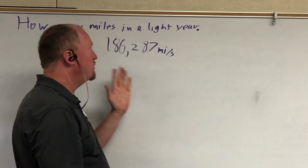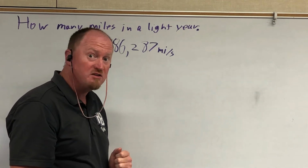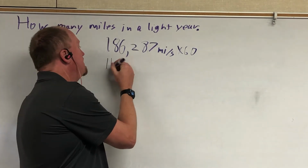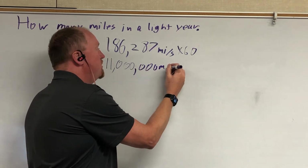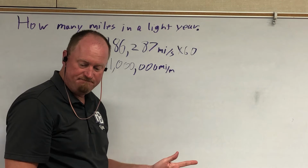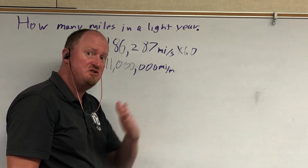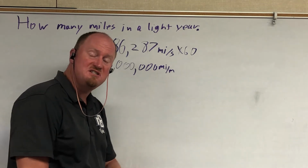Okay, so that's how far light goes in a second. That's like 8 times around the Earth. That's most of the way to the moon, but not all the way to the moon. But let's find out how far it goes in a minute. So you multiply by 60, and you're going to get that it goes about 11 million miles per minute. 11 million miles, let's just say it would take you a little more than 8 minutes to go from the sun to the Earth at 11 million miles per minute. So we're talking greater distances through space.